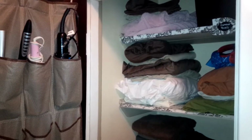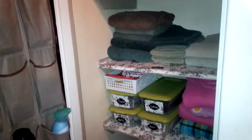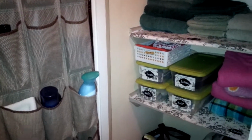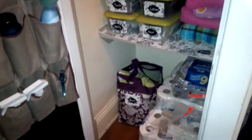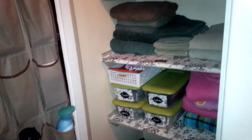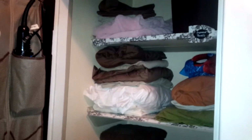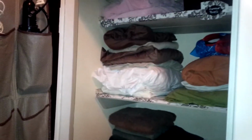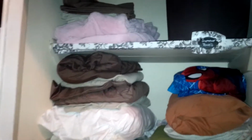Okay, I have finally finished this linen closet. Honestly, since I took the before shot of this video, it's been a few weeks now, but my son's been home this week, sick, so I figured I would take advantage of trying to stay away from his germs and come upstairs and finish this linen closet. So let me just walk you through it.